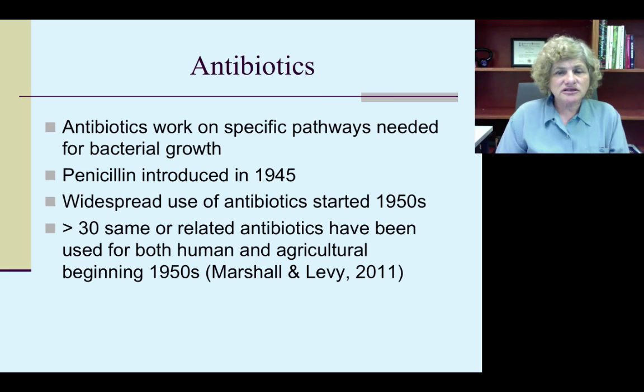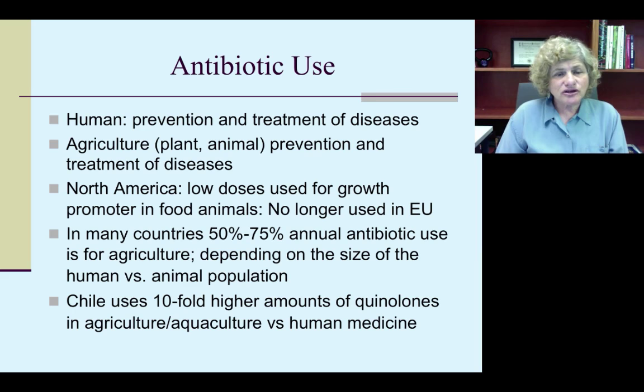Agricultural use of antibiotics occurred about the same time as human use. Antibiotics are used to prevent and treat disease both in humans and in agriculture. However, in North America and other locations, antibiotics are used in low dose, which are below therapeutic levels, as growth promoters. That is, it was thought that using these antibiotics in feed helps the animals to increase their conversion of food into muscle. This practice is no longer used in the EU, and there is considerable discussion and hope that this practice will be phased out in North America.